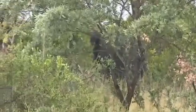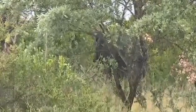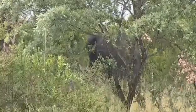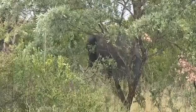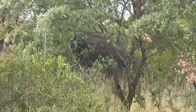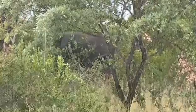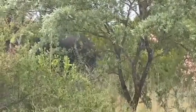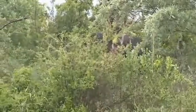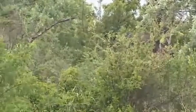It sounds like there's no one else out this morning, so we'll have to try and cover the ground ourselves. It's always helpful if there's a few game drive vehicles out, because we can all cover little bits and pieces. But we'll certainly see what we can find. Certainly a way to start the morning, with a gentleman coming to say hello.